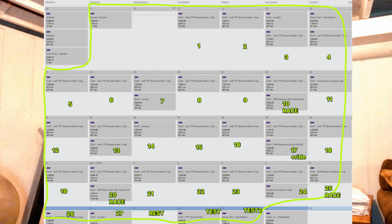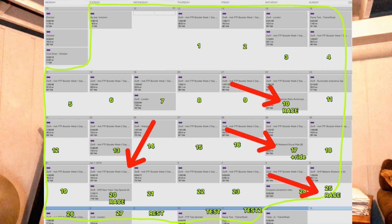Now, I stuck to the plan pretty well. I'll show you the screenshot of my workouts from Training Peaks. I feel like I stayed on course. I added actually a few workouts. I did two races. That was the difference between this year and last year. I did two races in this program, and I feel like I definitely got a good solid workout from doing those races.